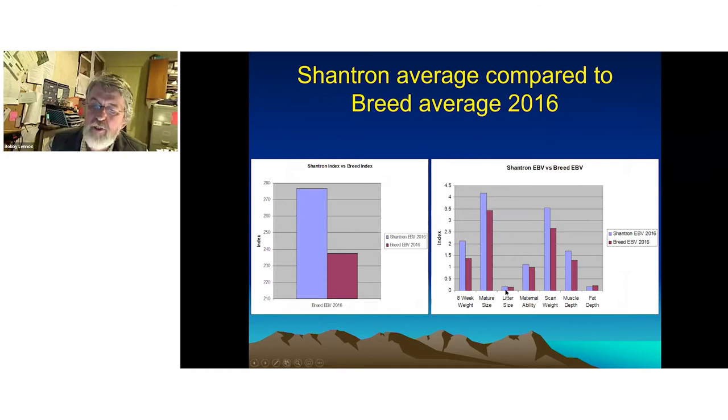And you can see the traits that I don't pay any attention to, the fat level indexes. And I'm trying to keep the litter size small, so I haven't had growth in them. But I've had growth in 8-week weight, scan weight, muscle depth and maternal ability. So they're improving. Mature size, I'd rather keep down. I like to keep my ewes around 48, 50 kilograms. I don't want them much bigger than that.